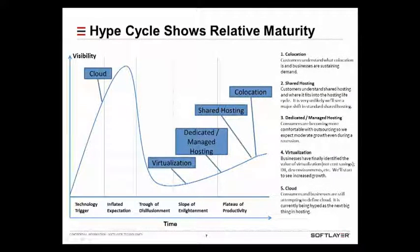So as technology increases and research and development dollars are spent, it allows a lot of new products and services to get through this hype cycle much more quickly. But really what this points out is that traditional hosting is very mature, and people understand exactly what you're getting when you go buy shared hosting or you go buy VPS or VDS hosting.